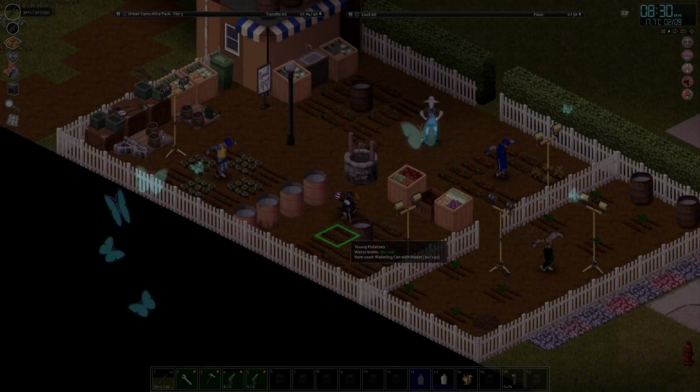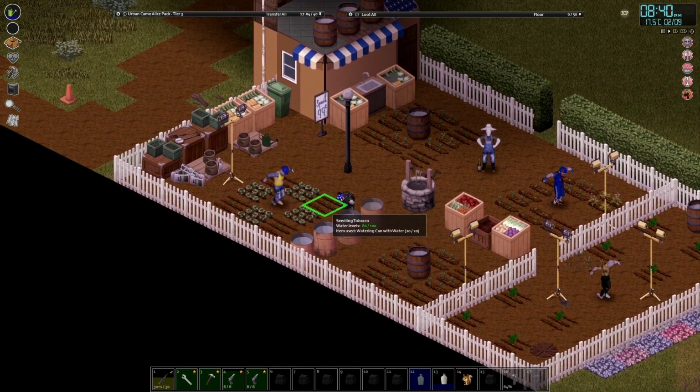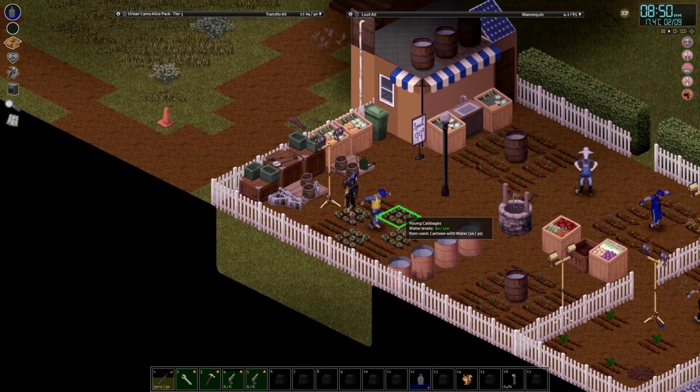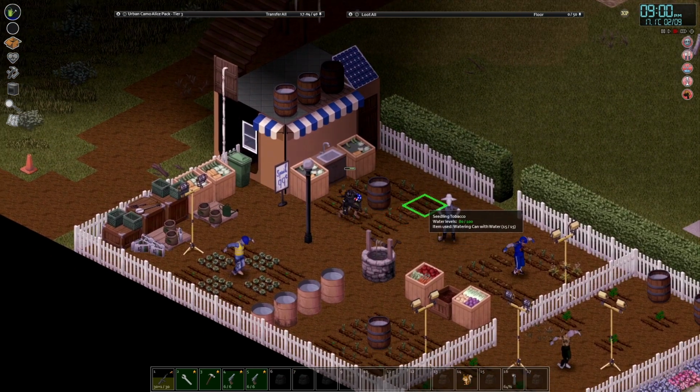And we're back with some more Project Zomboid trailer trash. We just got back from stealing those generators. I'm just gonna quickly water our garden, because it's been a while. I keep meaning to put a radio out here so I can actually look at weather reports.